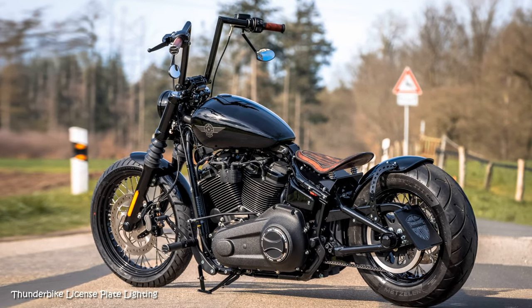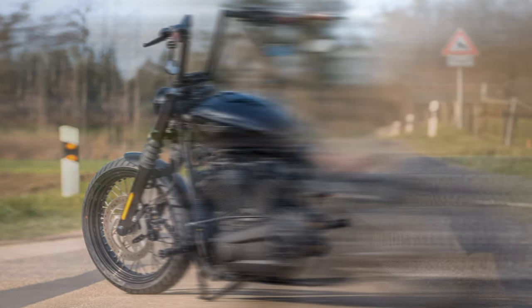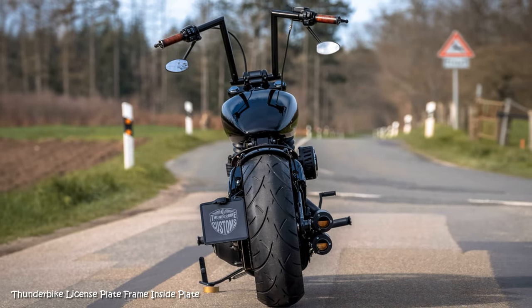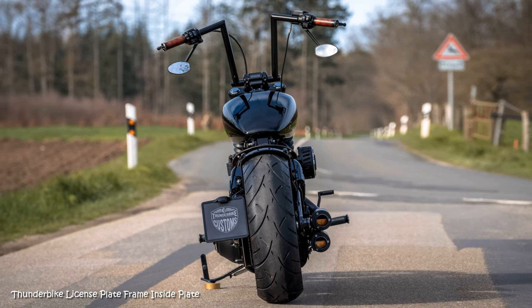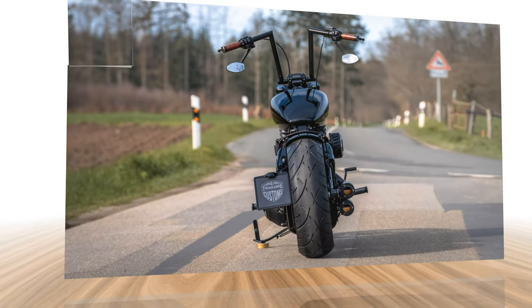And with the front and rear suspension lowered by 30 mm using special shocks and forks, the Street Bob sits even lower to the road, while the new 19-inch front wheel, now fitted with a 130-sized tire, gives it a more aggressive and beefy stance.